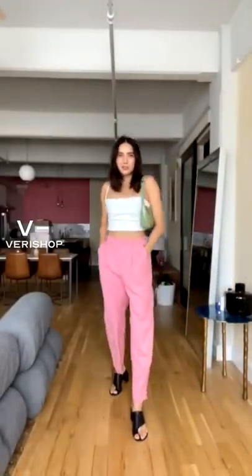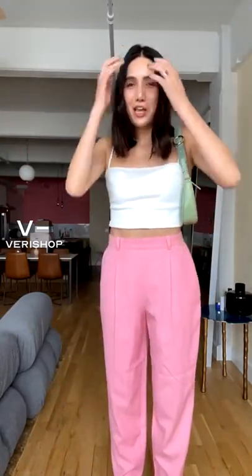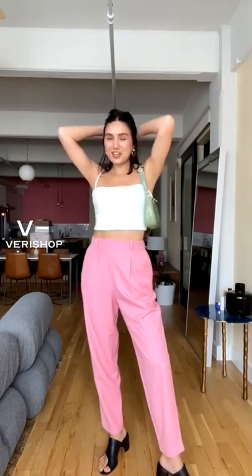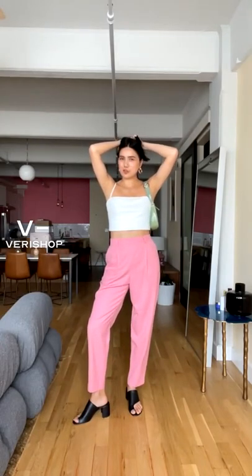So here's my second look with the crop ripped tank. You guys know I love pink pants. I think I wore a pair of pink pants in our last live. I can't get enough. These ones are vintage. And I just love playing with color, especially when I'm styling up something super simple, like this tank top can go every imaginable direction you can think of. Even though these pants are super pink, they don't feel girly at all, which I love about them. I don't like to feel too girly, but I like a little pop of pink for a little fun touch.